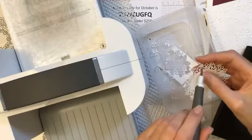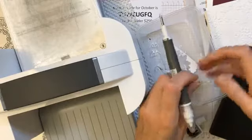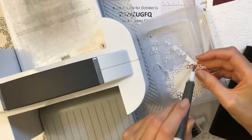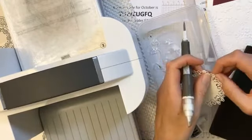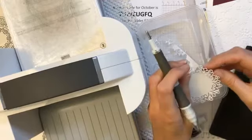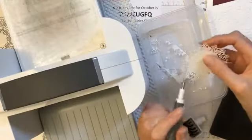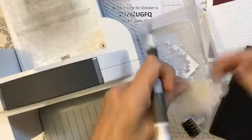Whoop. I was using glue dots last night making one of my class cards, and I got my pick tool out to get the glue dot off the thing, and I haven't found it yet. It went boom somewhere. We might find it later. I don't know what happened to it. Maybe stuck on something. It happened to me another night, but I found it up here somewhere, but I haven't found it yet. It hasn't appeared again.